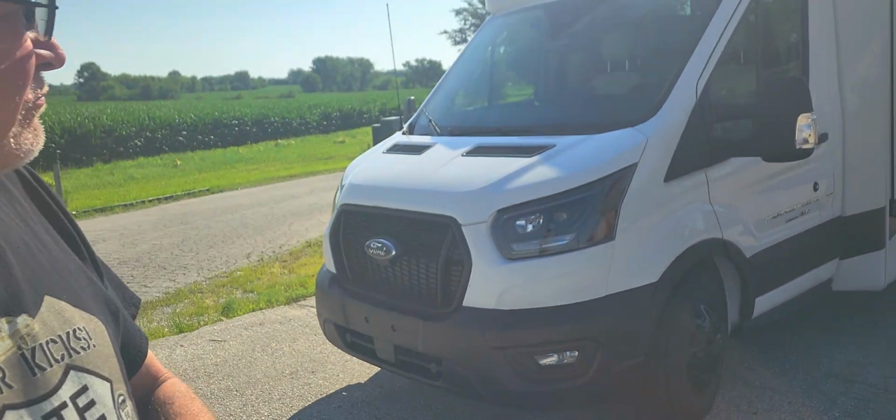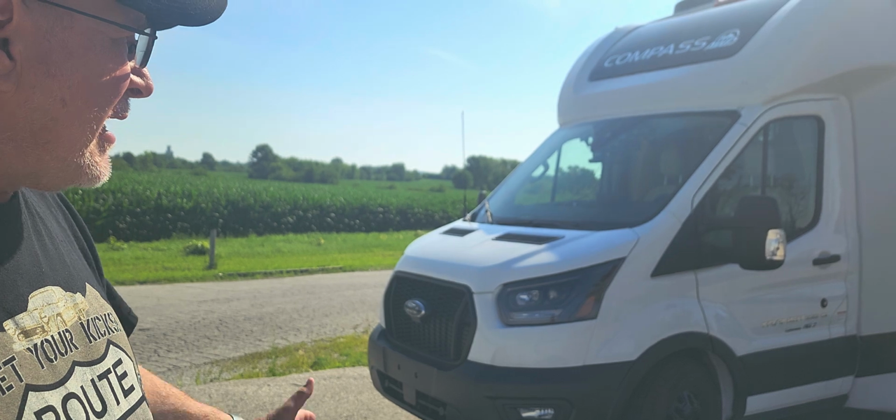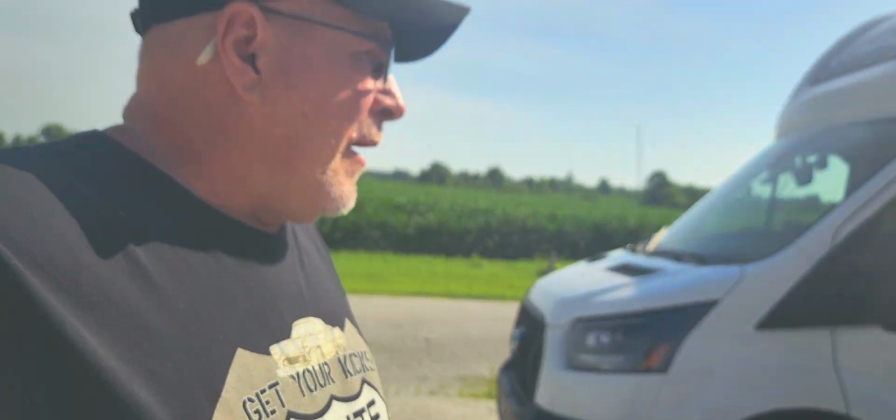This is a Compass Ford Transit chassis. I think it's 24 foot, 25 foot, something like that. But yeah, so I'm gonna make the delivery there. And it's a real simple, less than 500 miles, 460, 440, something like that, from pickup.